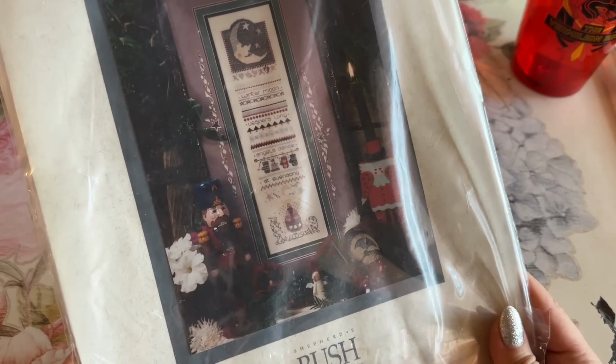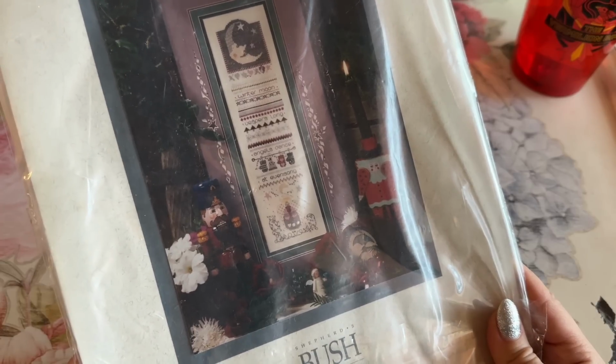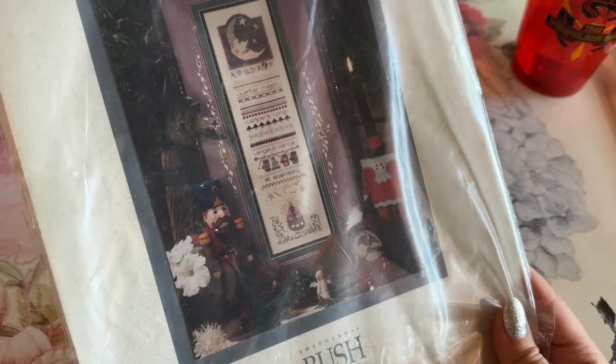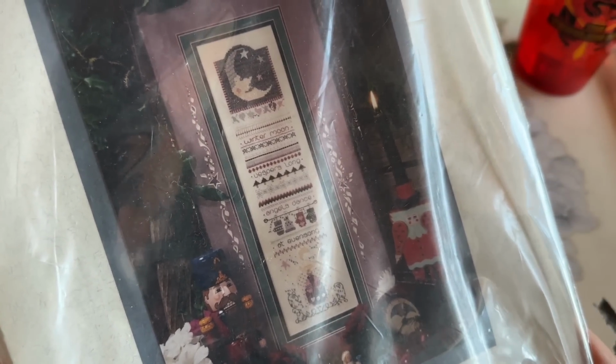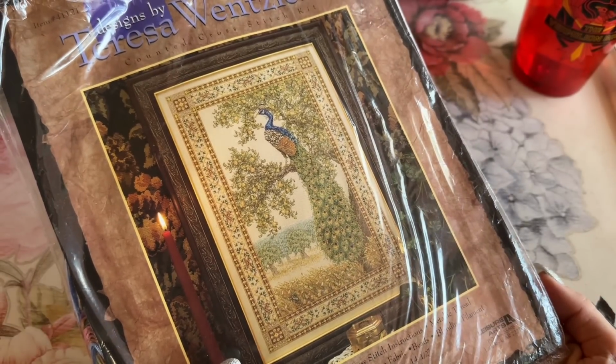I had not stitched any yet. I am planning to start soon, maybe at the beginning next year, some kind of Shepherd's Bush design, but I really like, they're very cozy and cute, and I thought I'd rather have it than not, so I ordered it. This been on my wish list.